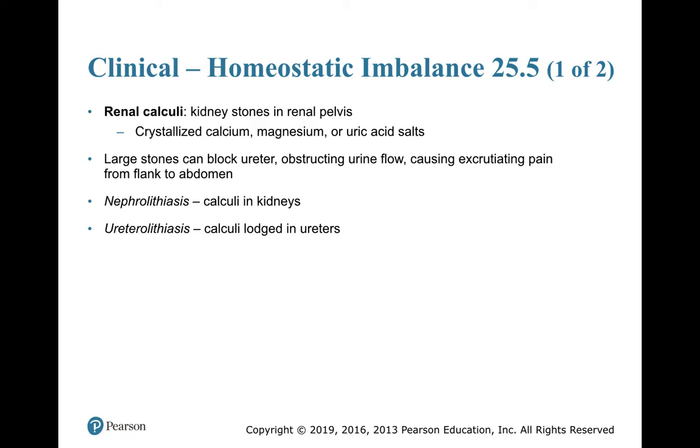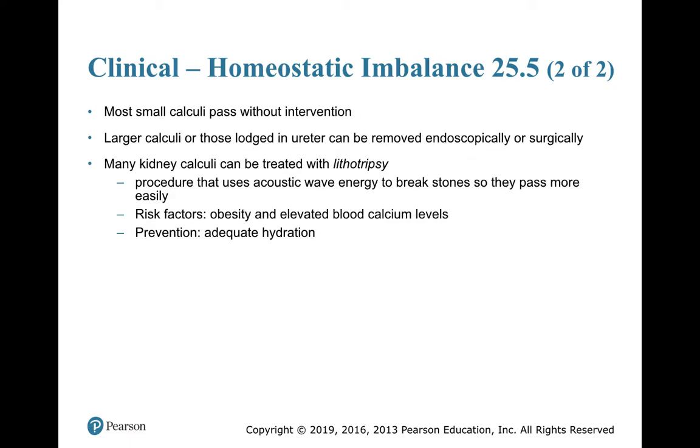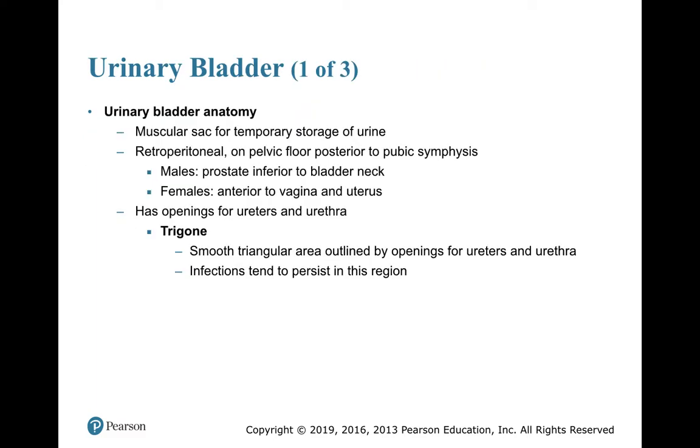Nephrolithiasis refers to calculi in the kidneys. If they're in the ureters, it is ureterolithiasis. Some small calculi pass without intervention, but larger ones or those lodged in a ureter can be removed endoscopically or surgically. Many kidney calculi can be treated with lithotripsy, a procedure that uses acoustic waves to break the stones up so they pass more easily. Risks for calculi are obesity and elevated blood calcium levels, and adequate hydration will help prevent kidney stones.